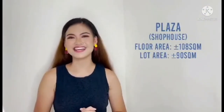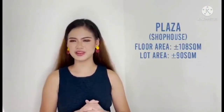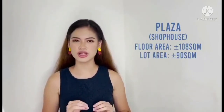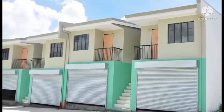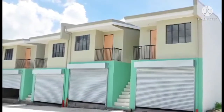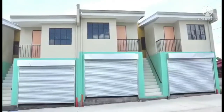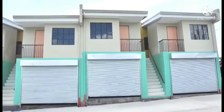Last on our list is the Plaza. These are shophouse units with a lot area of 90 square meters and a floor area of 108 square meters. These are residential units with a basic turnover finish and have a commercial feature, a perfect choice for an entrepreneur.